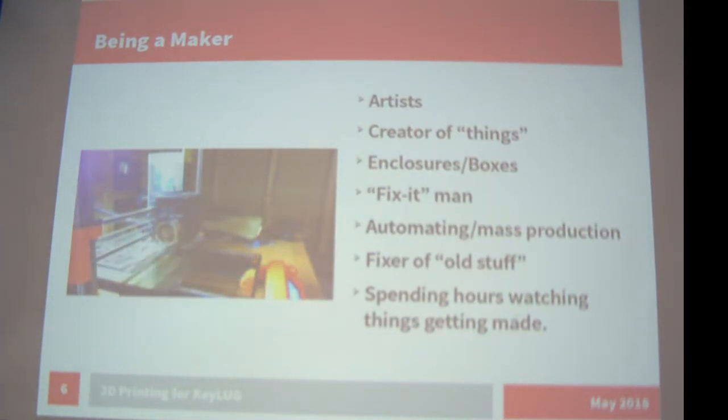So one thing I saw a while ago, maybe it's too much detail to make it work, is custom action figures, where you take pictures of a kid's head and then put it on a 12-inch action figure. Is that something you can print, or is that too small or detailed?